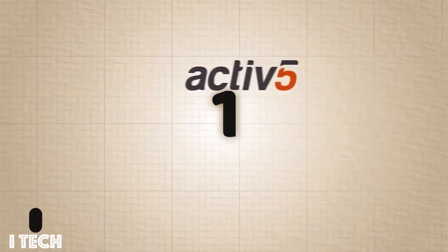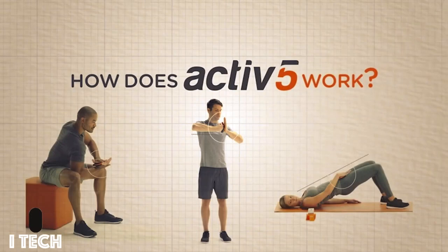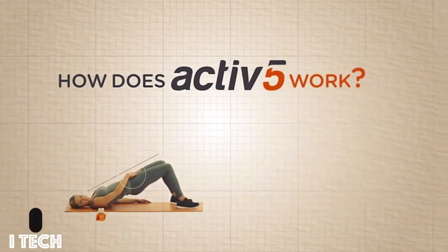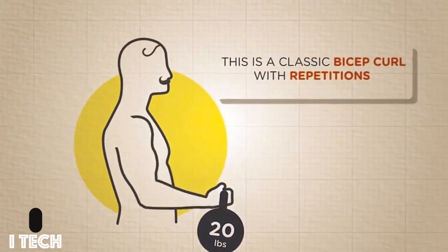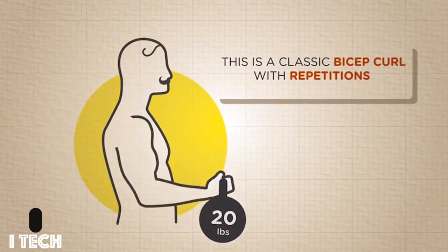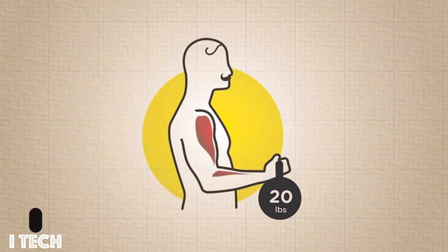Active 5 enables over 100 full-body, no-impact isometric workouts in seated, standing, and advanced positions. To understand isometrics, let's first look at a classic bicep curl with repetitions. An isometric version of this bicep exercise would have you hold the weight still, with your bicep firing as you hold the weight during a resistance period.